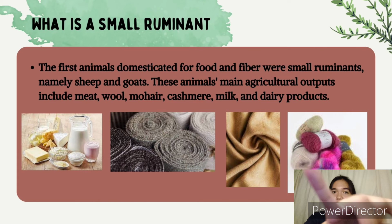These animals have production, especially in the agricultural outputs. They have meat and wool, as you have seen on the picture. The small ruminants have a small difference from large ruminants. Aside from getting benefit from it, such as clothes, cashmere, milk, and even dairy products. In the next slide, we can see the importance of the small ruminants.